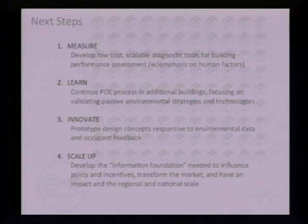So I'm working now to develop lower cost and more readily scalable tools to do these types of studies in buildings, with an emphasis not so much on energy, but on the end user assessments of buildings. So this data has to lead to information. We have to find ways that we can communicate with architects and engineers to inform the design of future buildings.